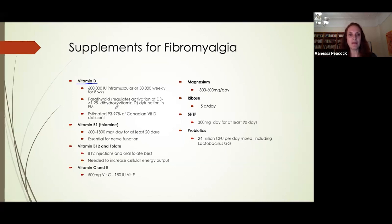And part of that is due to the parathyroid. The parathyroid helps activate vitamin D into its active, blood-regulated form, and then it's actually the kidneys that turn it into its hormonal form, where it really works. But the parathyroid tends to be defective with fibromyalgia, hence why they probably need more than other people in order to get a sufficiently high level of vitamin D actually activated in the blood.